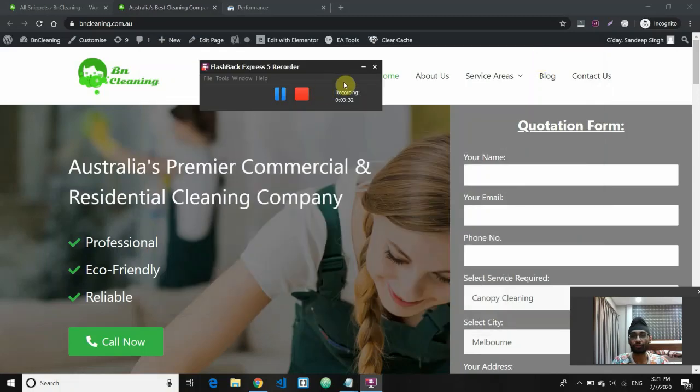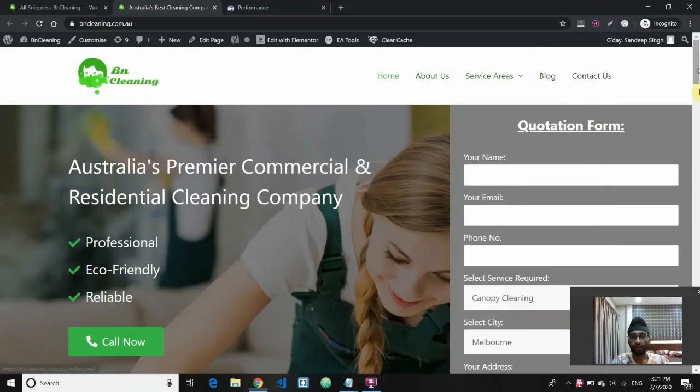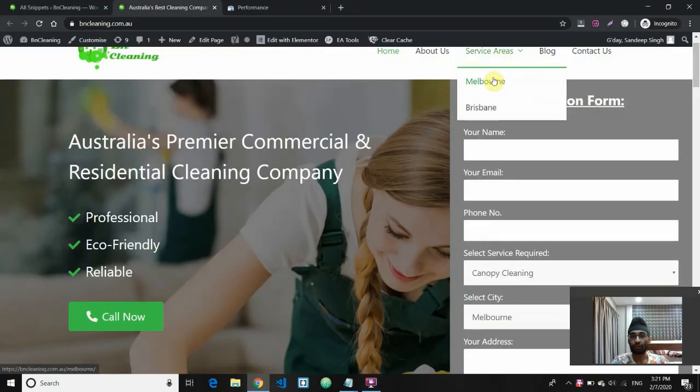So let me just show you the content here. If you remember from the first part, how we actually divided the site structure.